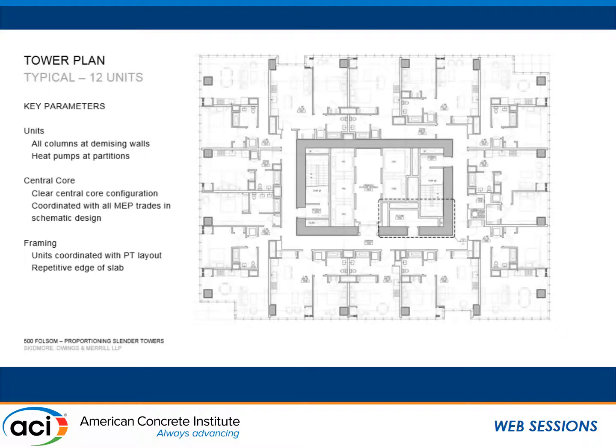It's a little hard to see, but that's the architectural floor plate. The main thing to point out is that everything's collected inside the core to try to maximize that and also minimize its penetrations. And then all of the units are around. They're nicely organized with columns and heat pumps. We have a very clean building and a clean structural system.